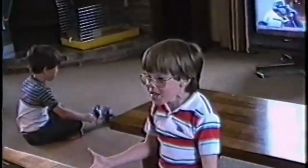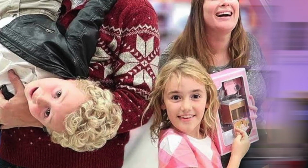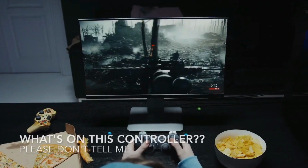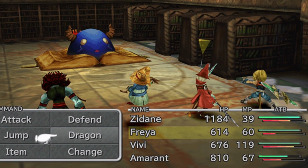So you got yourself a Switch for the holidays under the guise of getting your kids a Switch for the holidays. Come on, we all know why you got it. And you want to relive ye olden days of playing Final Fantasy games, but don't know which ones are available to you. Don't worry, I've got you totally covered.